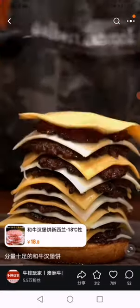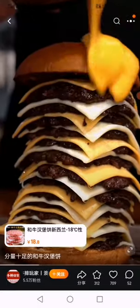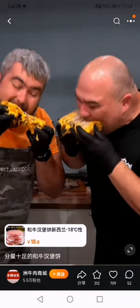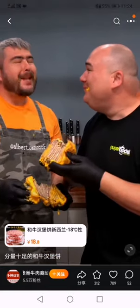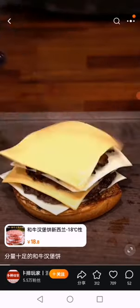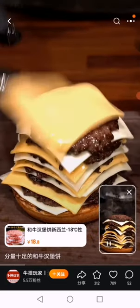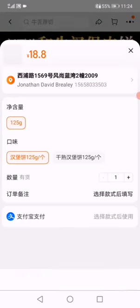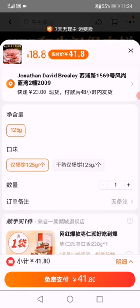Burgers. Why so many? Oh my Jesus. Don't smother it in cheese like that. Lads, that's not how you eat burgers. 18.9. I tell you what, they look a nice burger though, to be fair. Looks a nice burger. 125 gram each. Which is what? I don't know.